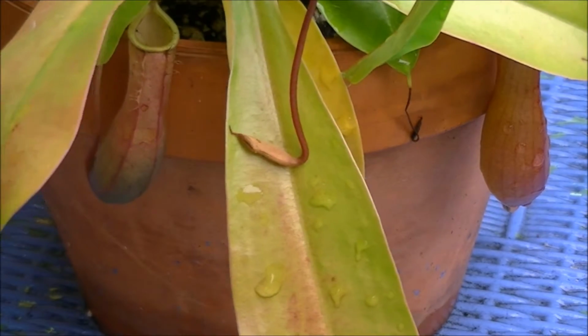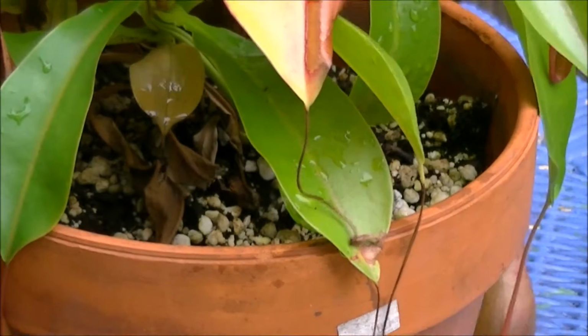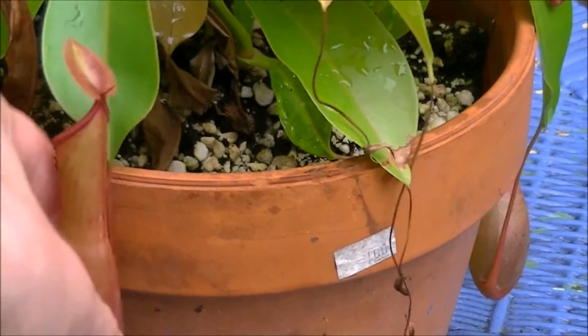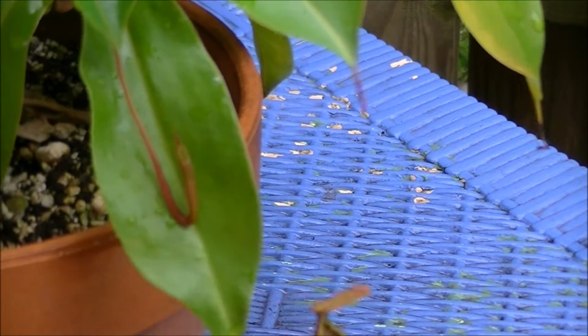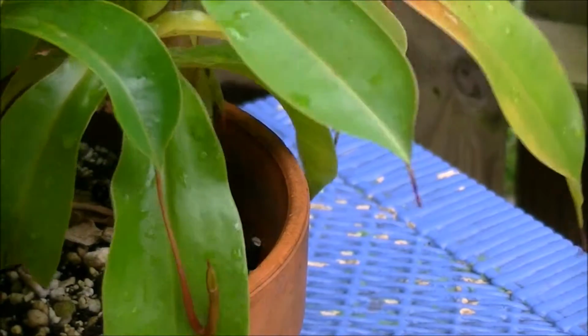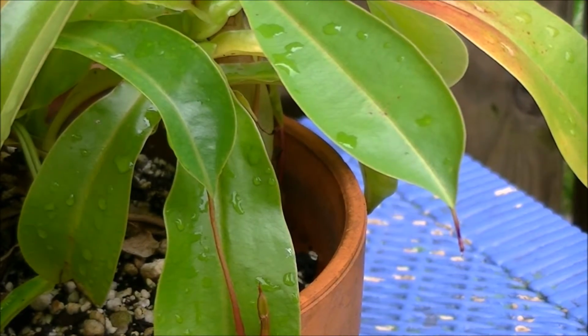This guy's kind of the set it outside and neglect it type deal, because he seems to do fine on his own. It seems to not do as well when I intervene. That's its newest pitcher, just popped. Old ones from last summer. Lots of new pitchers. It seems to be digging it out here, even as cold as it gets some nights, but never below freezing.